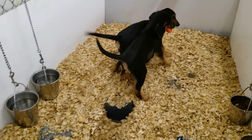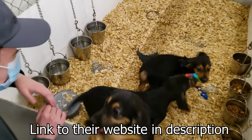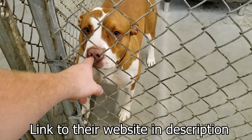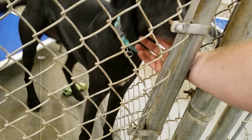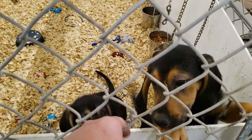If anyone is in the market for a couple really cute hound puppies, the Story County Animal Shelter in Nevada, Iowa has some, as well as a few adult dogs who are looking for a forever home. Good pupper, yeah, good pupper. Let's get you guys a home, what do you say?